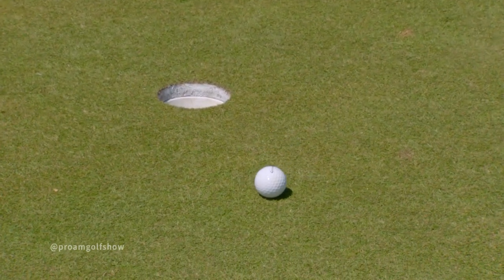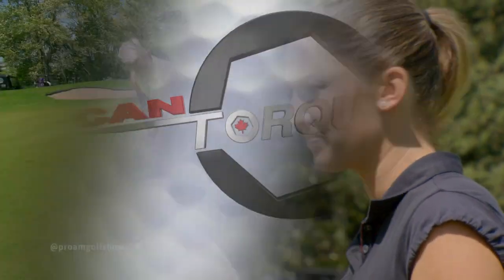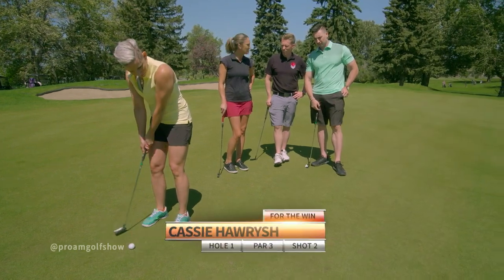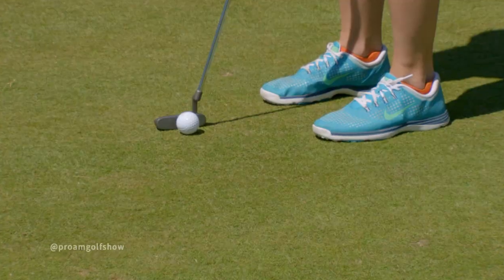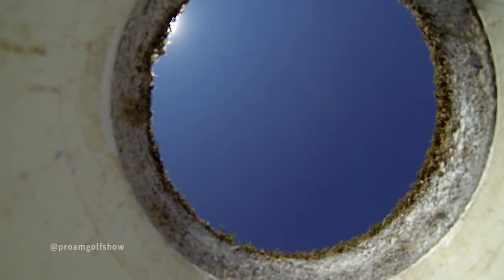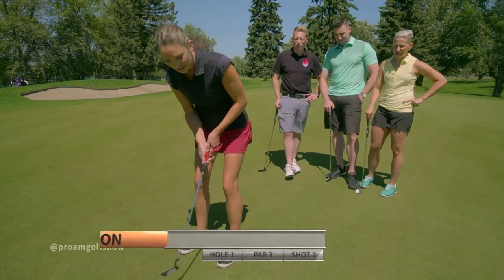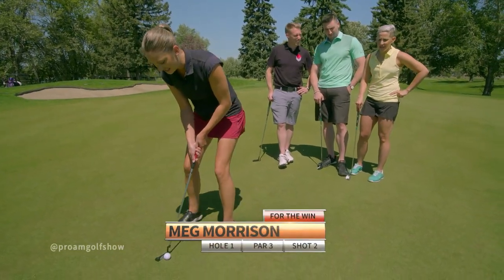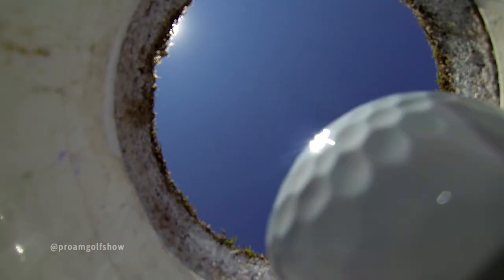Well, with that, Cassie and I have a chance to take a one-hole lead if we can get this putt in. I believe. Okay, you're up first, Cassie. Right, just nice and easy. Don't give away the hole. It is going to break. Yes. Oh, this is a tough putt. Okay. Downhill, breaking. Go in the hole. Yes.